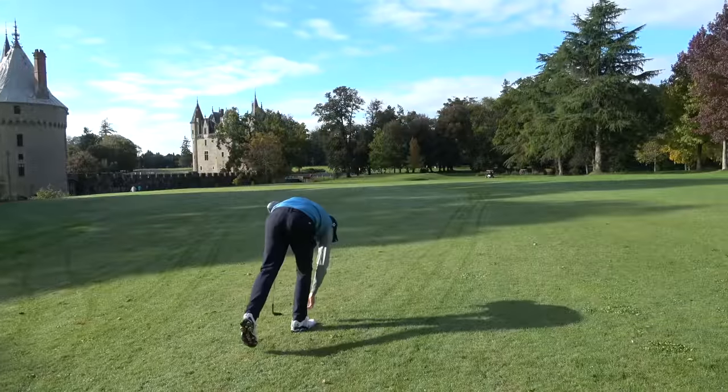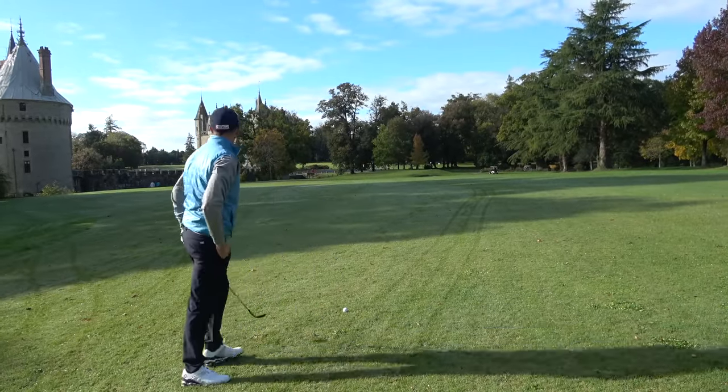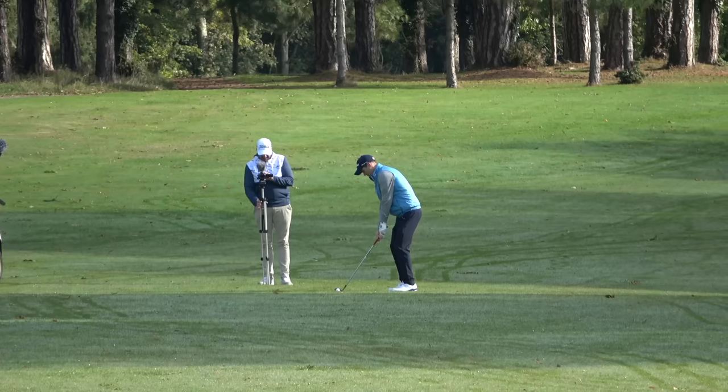Stop it. Daniel placing his ball. 102, nice position in. Probably quite a nice yardage, I'd imagine, as well. I think it's just a nice 54 for me.